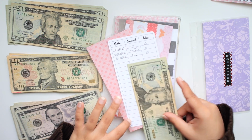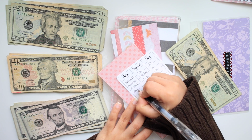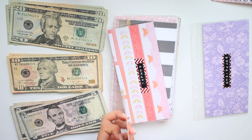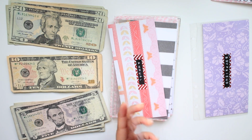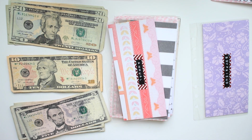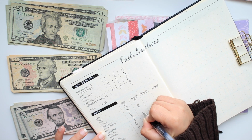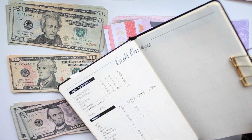So I have a 20 here, and I'm just going to be adding 10 today. Today is the first, plus 10, and then I should have 30 here. Almost forgot to put in the 10. Also need to remember to write all of this down. So the balance here is 30, 15, 10, 10, 30. That's all I've done so far.